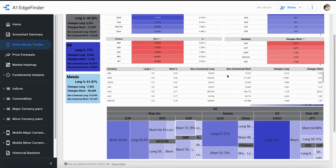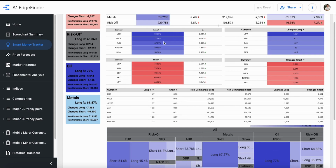That's just how it is. Oil always seems to have the most contracts open on it. Lots of people are trading it, but that's what the size of the box is for. That is in correlation to the amount of people trading that currency. So the smaller the box, that means that less people are trading the currency. But the percentage here, that's just our top percentage. That means overall, compared to all the other currencies, gold is getting bought the most.